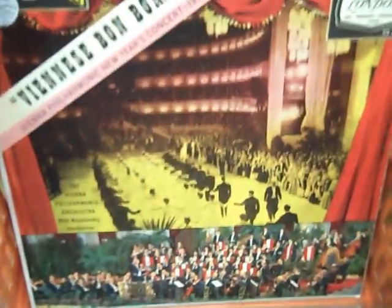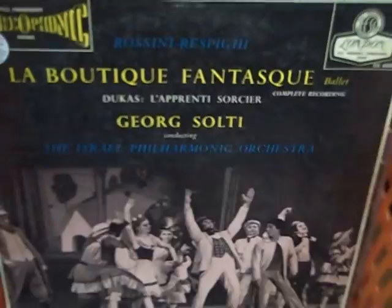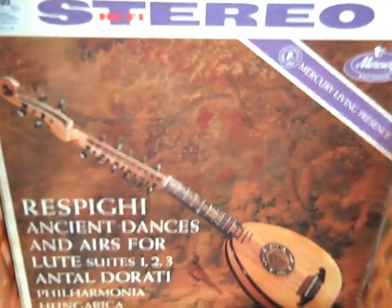Not going to call out the titles this time. We'll just let you see the pretty covers. Really nice collection. A lot of British imports, a lot of domestic.